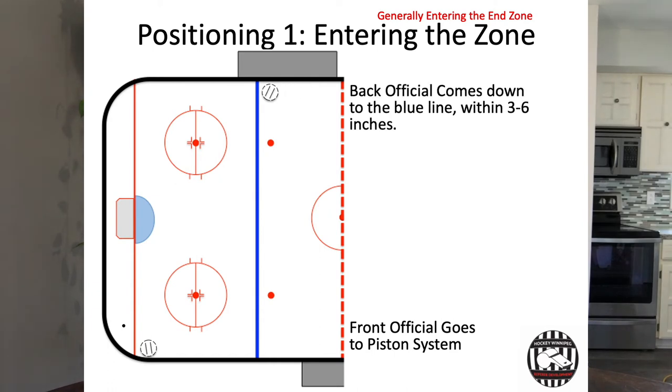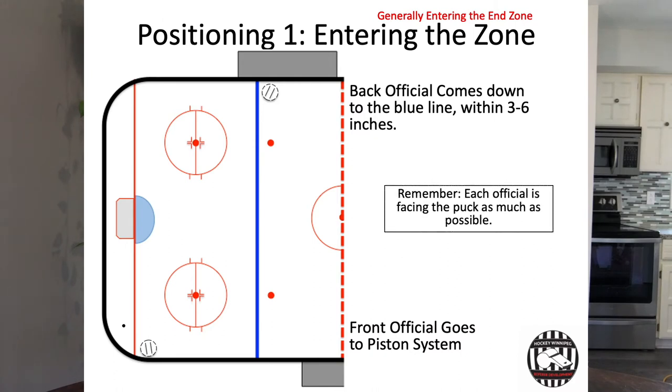the back official is simply gonna come down to the blue line within about half a foot to a foot of the line. So if they're in a position to make a determination of the puck getting in or out of the zone, if it comes back to the line, but they're also outside of the zone, so if the puck hits them, it actually changes zone still and they don't stop the puck from leaving the zone. Both officials at this point are always working to be square to the puck so that they're facing that puck and have an easier time to get out of the way.